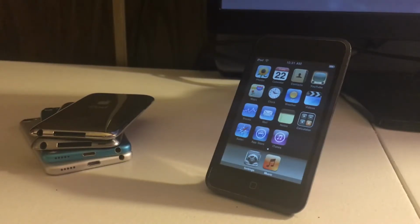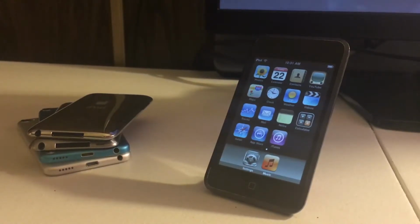Also, the iPod does not have any speaker or volume buttons. It's only software controls. Now, another reason you might like this iPod is it has a Wolfson audio DAC, which sounds a whole lot better than any device after 2007. Trust me, it sounds fantastic.